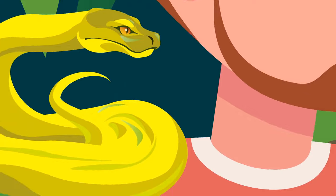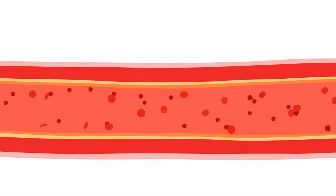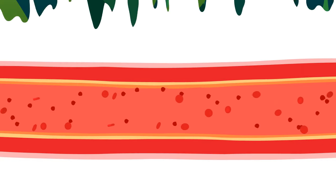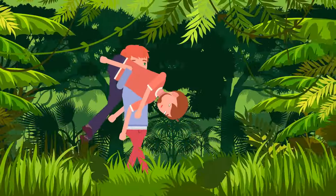One of them falls on your shoulder from a tree and bites your neck. The poison instantly enters your bloodstream and affects your muscles. It feels like your body is melting. It becomes difficult to move, and your neck swells. Your friend grabs you and carries you deep into the jungle.